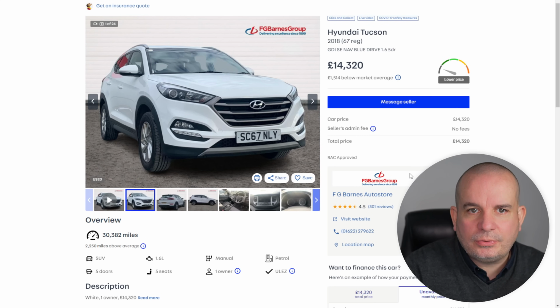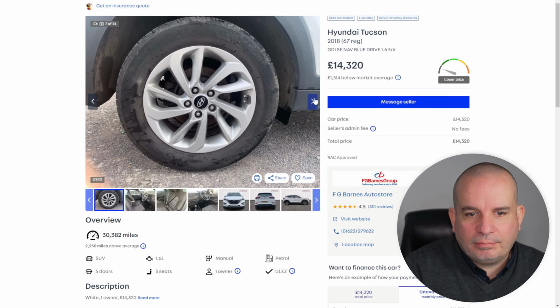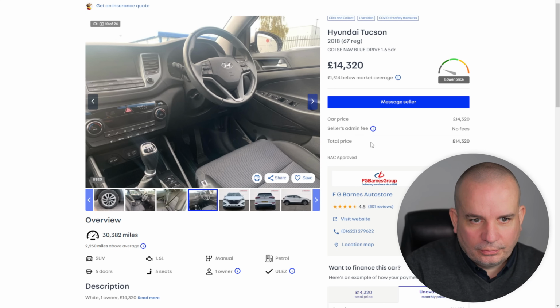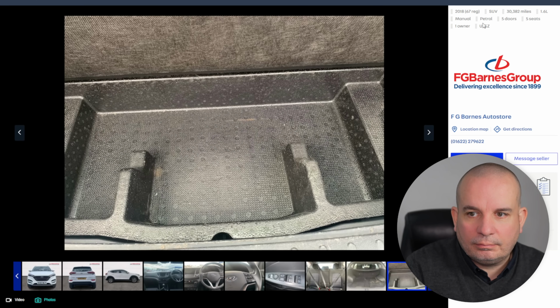2018 Hyundai Tucson. I think this is the newest car we've got on here. We've got one other 2018 on this list. Obviously, exterior styling, it looks more modern than some of the others on here because it is. Interior on the Hyundais is very functional, perfectly good, a little bit boring. Big boot, needs a clean, but massive boot on it. Okay, looks all right so far.